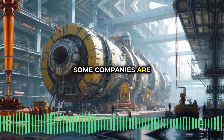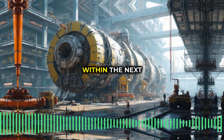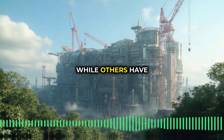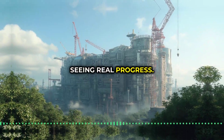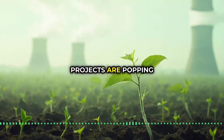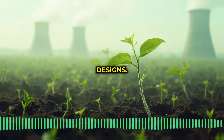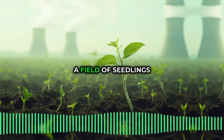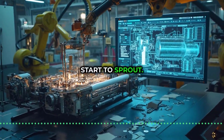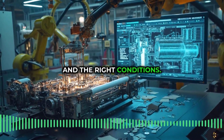Exactly. Some companies are aiming to have commercial SMRs operational within the next few years, while others have longer timelines. But the important thing is that we're seeing real progress. Demonstration projects are popping up around the world, testing out different designs and gaining valuable operational experience. It's like watching a field of seedlings start to sprout. It takes time, patience, and the right conditions.